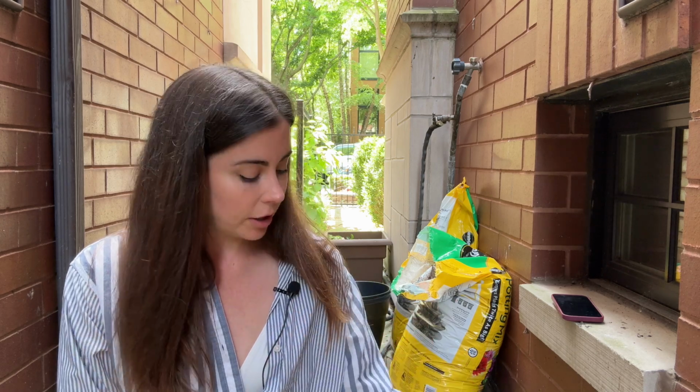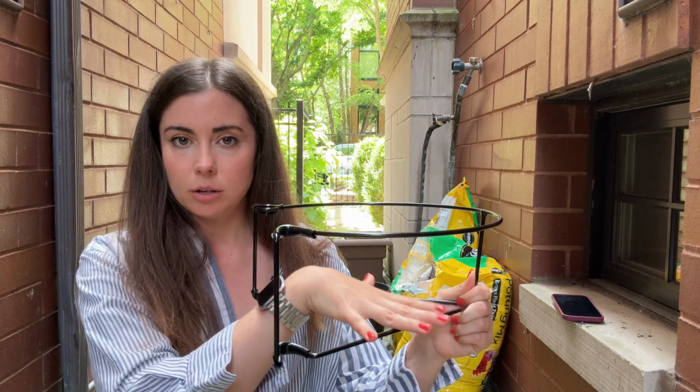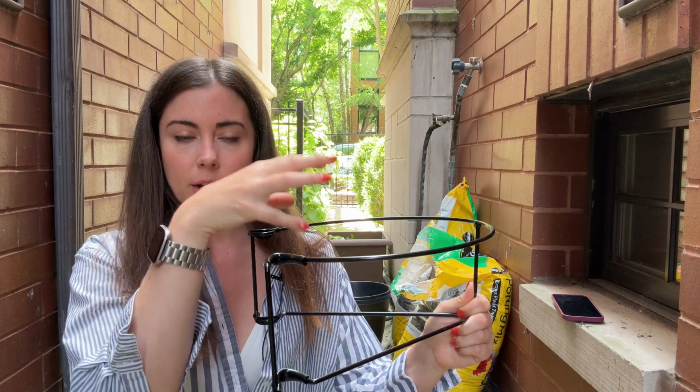Now, a question I get asked a lot is, what do you do with watering? Well, if you don't want water to either fall in your house or onto people walking by, you just put a saucer on the bottom and then you put the pot on top. I do think the weight limit is 15 pounds, I believe. I will link all of the information on the website down below to make sure that this does work for your needs. So I am using plastic pots that I just got on Amazon that are black.